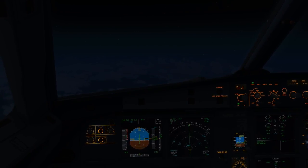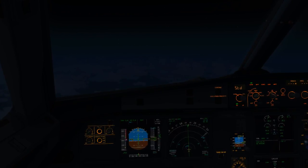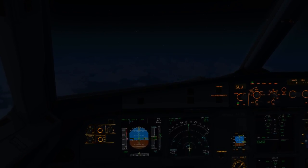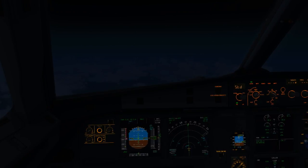Center, good evening. Skywest 5495. Skywest 5495, Jacksonville, squawk 1051. Squawking 1051, 5495.